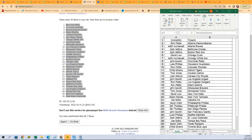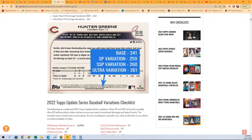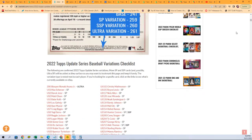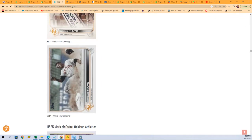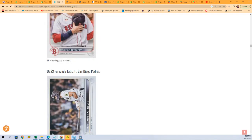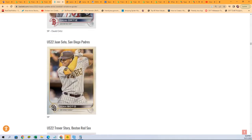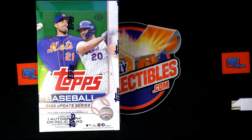So most of all the variations are turned backward. What we want to see is this number right here, 261 ultra. That's the big ones. So let's do it. Good luck hitting an ultra. There's a super short print of Willie Mays. Anyway, let's do it. Let's see what happens. By the way, Jumbo is down to 9 left now.